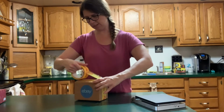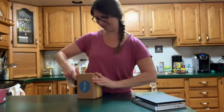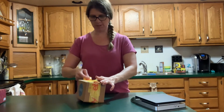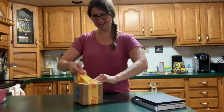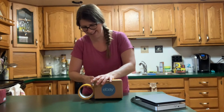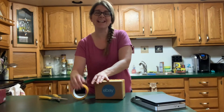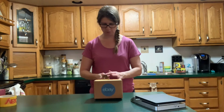I'm still not using my tape gun. If you watched my last shipping video with the coffee mugs, I wasn't using the tape gun because I had some issues with my wrist. I actually think I have tendinitis, but I'm not going to go find out. I'm just going to let it get better on its own. And this wrist is feeling a lot better. I kind of have it in this wrist now, but it'll be fine. It will go away. I am sure of it.